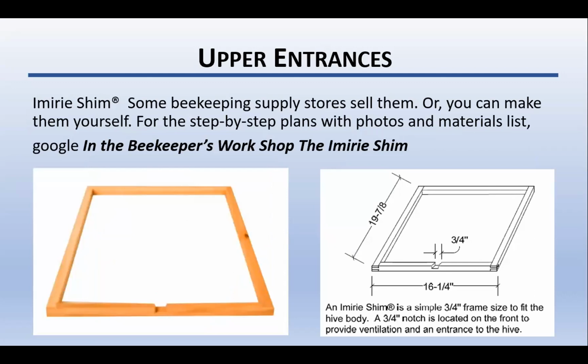There's a thing called an Amiri shim, and some beekeeping supply stores sell them, or you can make them yourself. If you want the step-by-step plans with photos and a material list, if you Google the Beekeeper's Workshop Amiri shim, it has all that.